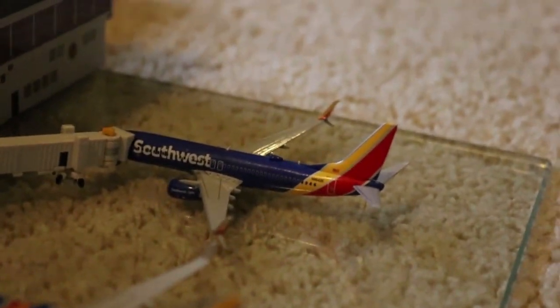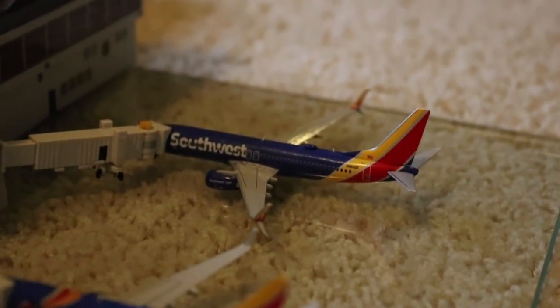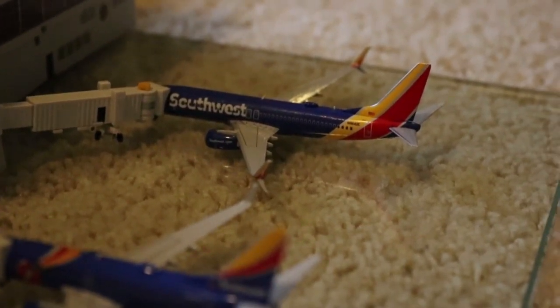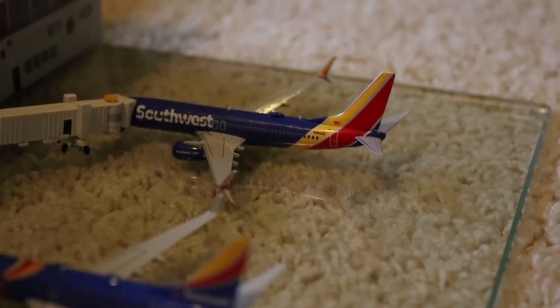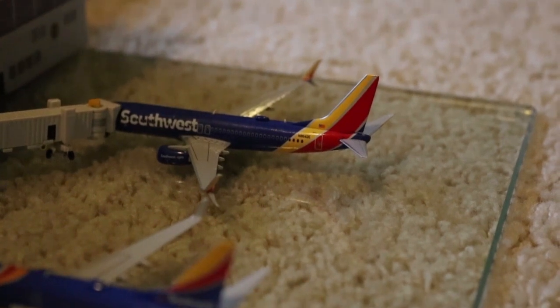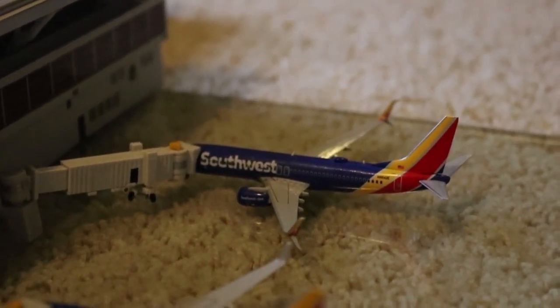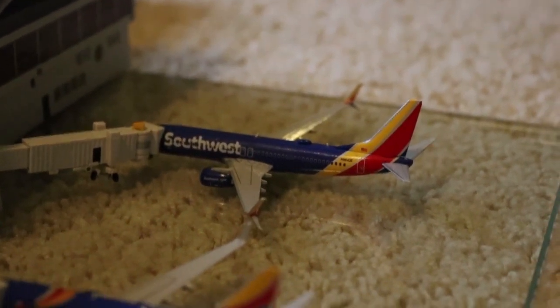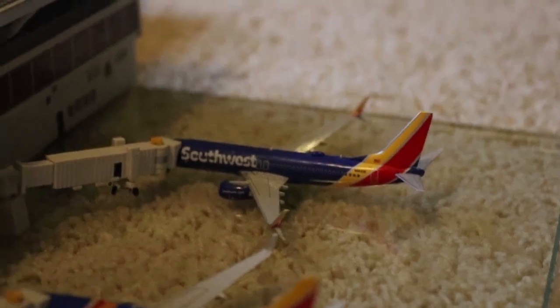Here we have a Southwest Airlines Boeing 737-800 with split scimitar winglets. He's currently loading up, or just arrived from Denver on a 10:30 arrival, Southwest flight 2240. Same plane in the picture as well, not in old colors, so that's pretty cool.